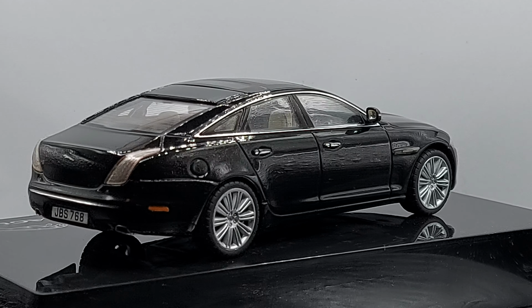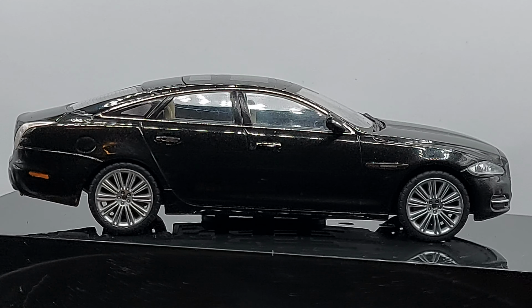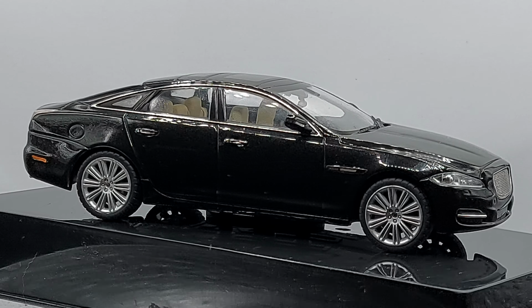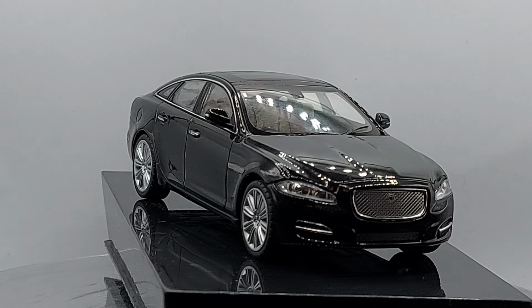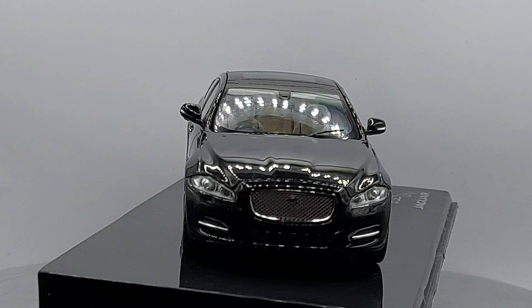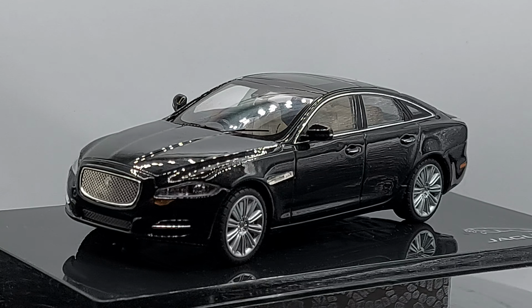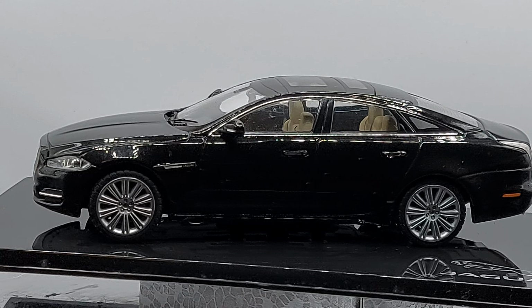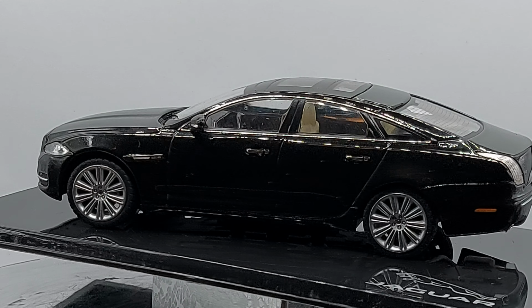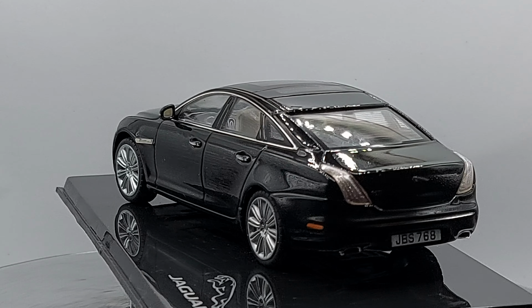People that used to use this car, by the way, one of them was the British Prime Ministers. Also, back in the days, not this model, but back in the days, also Margaret Thatcher, John Major, Tony Blair, and Gordon Brown. Hey, that's interesting. I guess it was a car for the important people, the people with money.